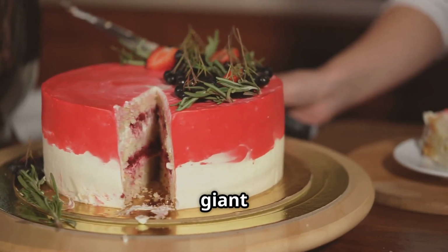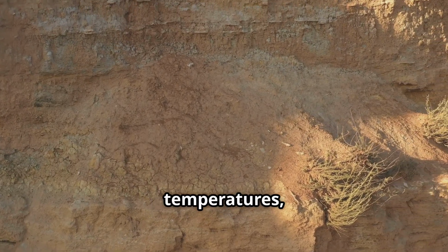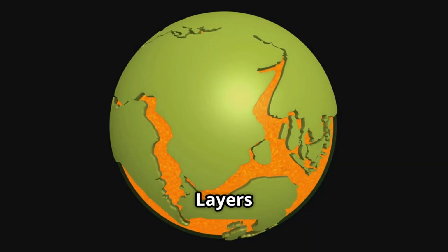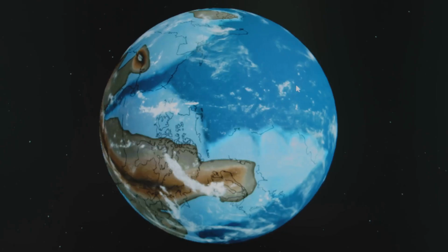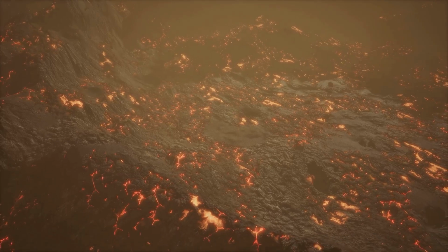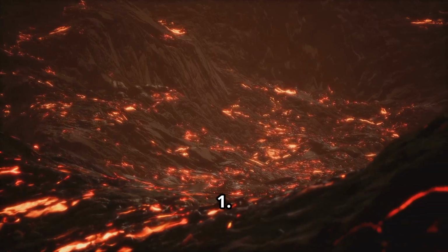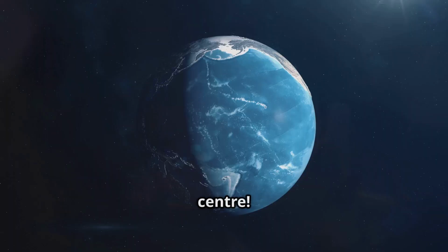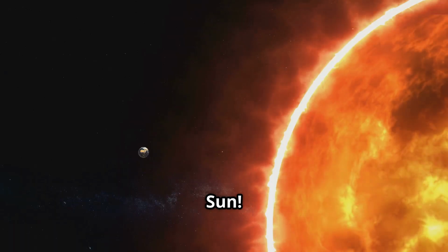The Earth is like a giant layer cake. It has 4 main layers, each with different materials, temperatures, and pressures. The 4 layers of the Earth. 1. Crust, the outer shell where we live. 2. Mantle, the thickest layer with hot, flowing rock. 3. Outer core, made of liquid metal, super hot. 4. Inner core, a solid metal ball at Earth's center. Fun fact, the Earth's core is hotter than the surface of the sun.